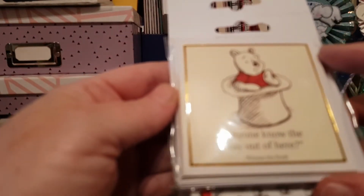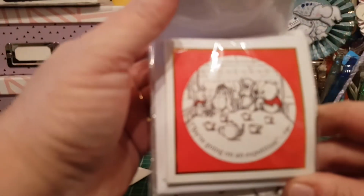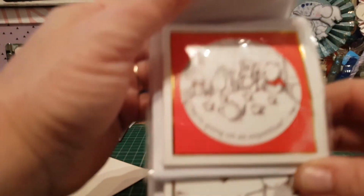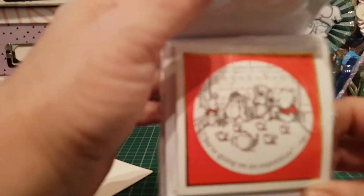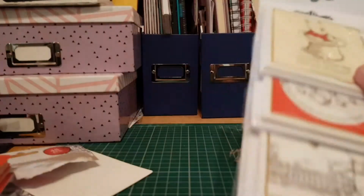This one says, anyone know the way out there? See if I can do it any better. This one says we're going on an expedition. And this one says busy doing nothing.